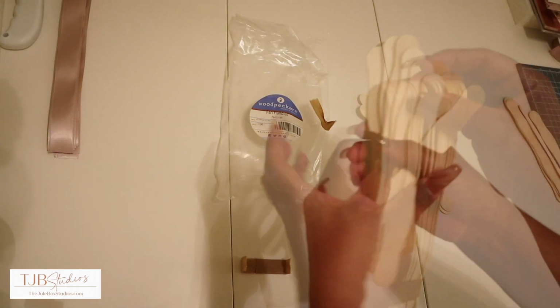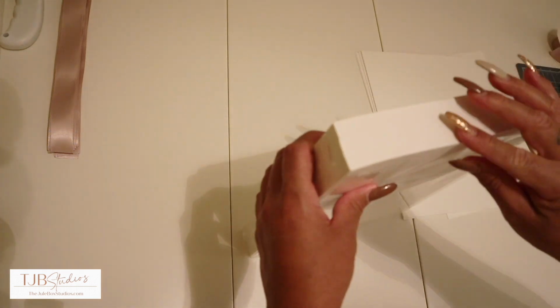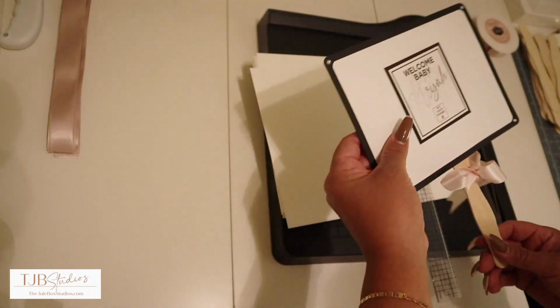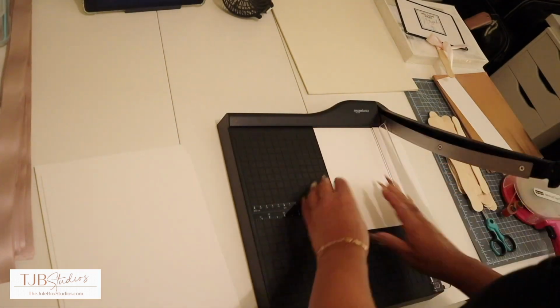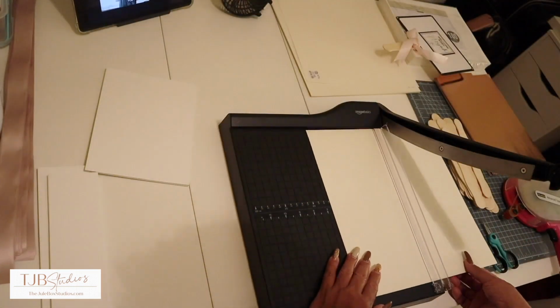So I opened up the package that I had of the wood handles for the fans, and I only pulled out 20. That's all I'm going to make for this project, just because we tossed away so many for Naya's baby shower, and that was one from her baby shower. So I'm going to make it the same size. Pretty much it's going to look identical. I'm just going to add one other element that's different from hers.